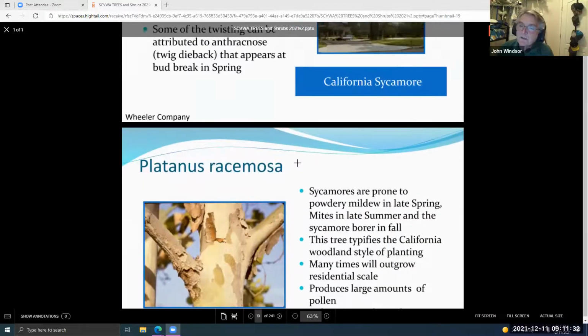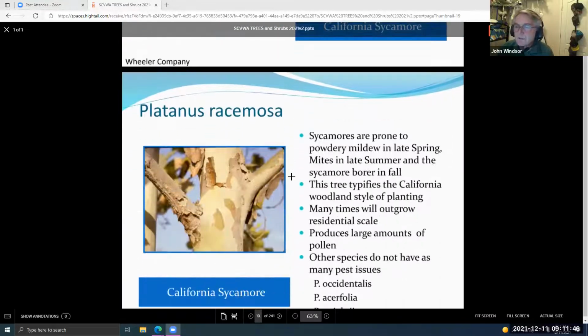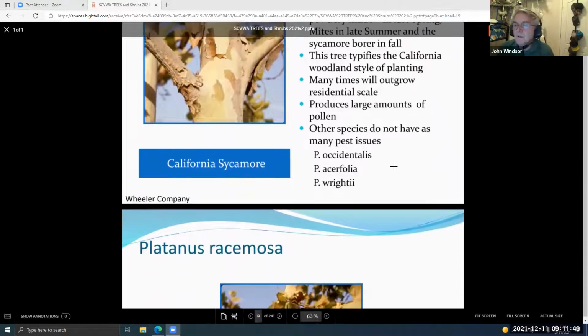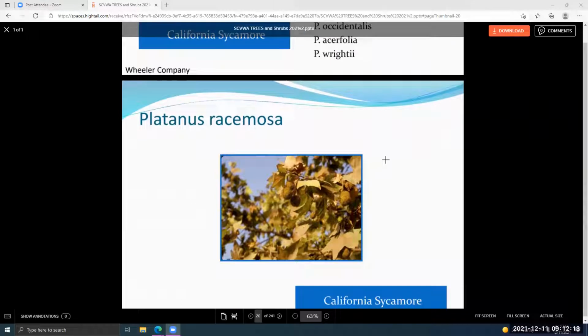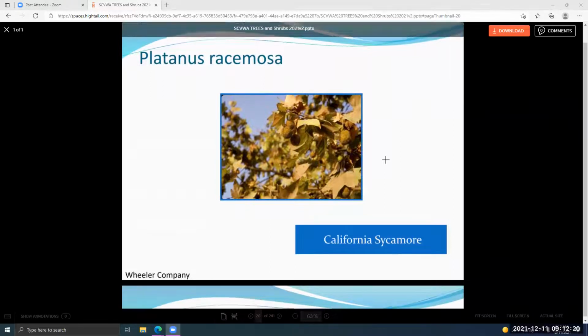And once again, this is a plant that grows quite large. Look at the size of that. So that's not a plant to plant in a small front yard, or really, unless you have a very big yard, probably not one I would recommend. There are other varieties of sycamore that don't have as many pest problems. The occidentalis, the London plane tree, which you'll see up and down Orchard Village Parkway. Those are those white trunk trees you see. Those are a type of sycamore called the London plane tree. They don't have nearly the problems of the California.